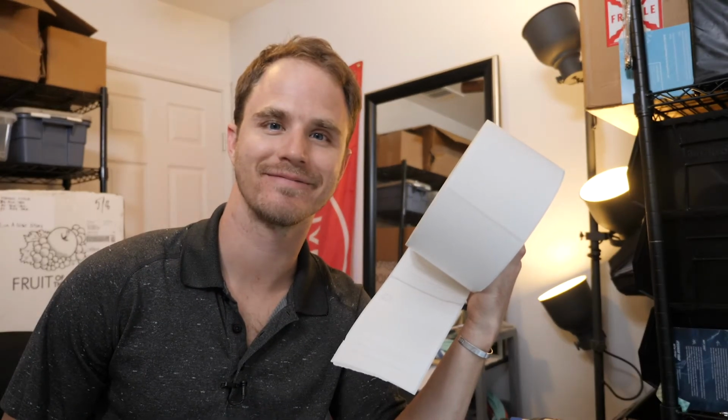So they end up printing out the packing slip, which is nice, and then also the postage slip. So I put that on, they peel and stick, and you put it on the front of your packages. So it works really well. So let's go check out, hit print on here, and let's see what the Rollo does.